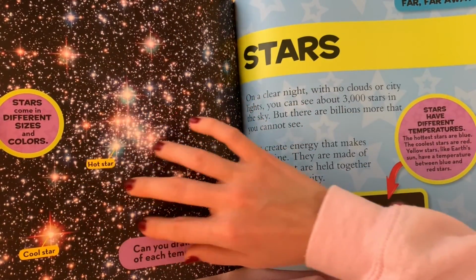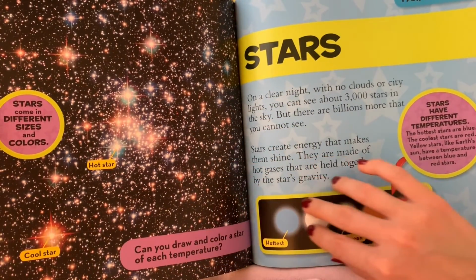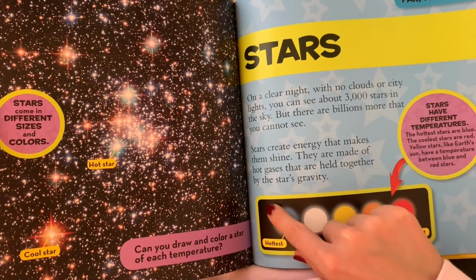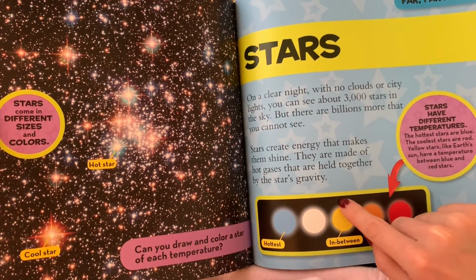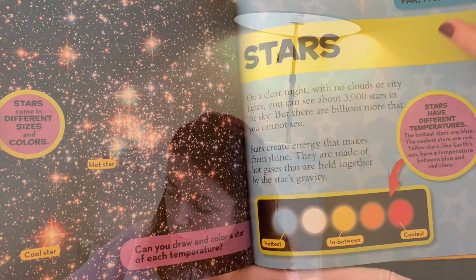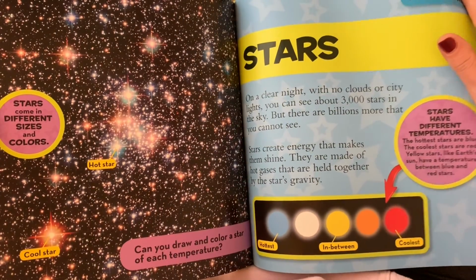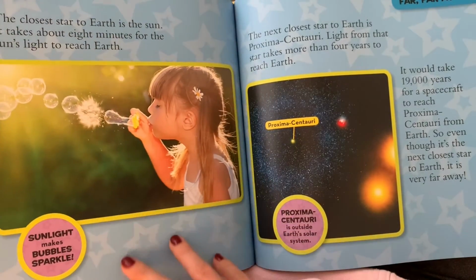The stars have different temperatures. The hottest stars are blue, the coolest stars are red. Yellow stars, like Earth's sun, have a temperature between blue and red stars. The closest star to Earth is the Sun. It takes about 8 minutes for the Sun's light to reach Earth.